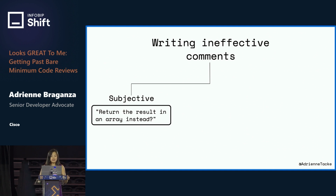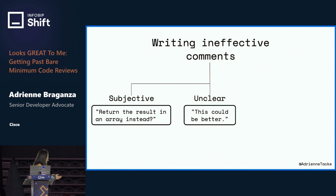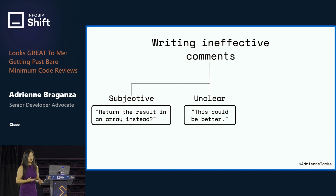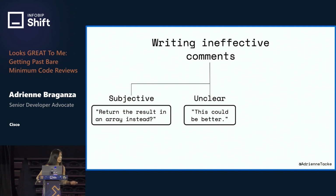Sometimes comments are unclear. "This could be better." How? Do you want me to do something about it? Is it good enough? Is it something that needs to be changed before you're going to give me an approval? What is it? It's unclear what you want me to do. Do I need to work on it or not? Is this just a nitpick?